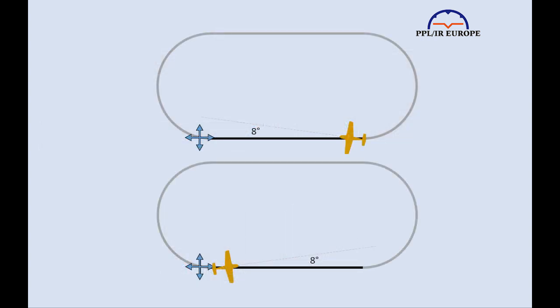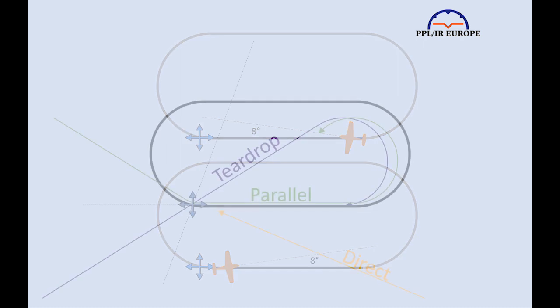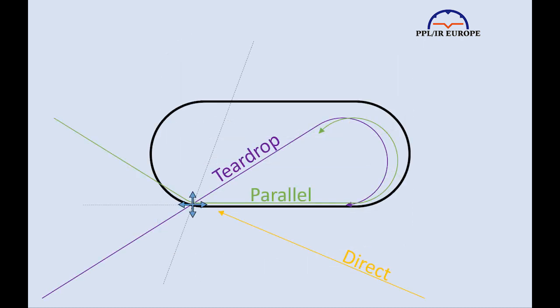In order to determine drift, we need to have a little time on the axis tracking towards or away from the fix. We use the hold join to create that opportunity. There are three ways to join the hold: direct, parallel, and teardrop, and they all offer the opportunity to measure that single drift if we fly them correctly. Which join you use is determined by this diagram.